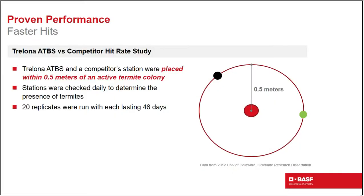So here's a study that was actually done by the University of Delaware, and their graduate student set up a system of replicates where he had active termite colonies in the center, and that's the red dot. And then he drew a circle a half a meter away, and on that circle he randomly placed an ATBS station and then a competitive station. So the way this is set up is the termites in the center have an equal chance to hit either station or both as they're foraging and looking for food. And as I said, they replicated this 20 times, and they looked at this data through 46 days. So let me show you what we got.